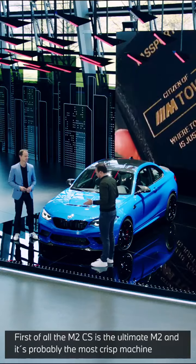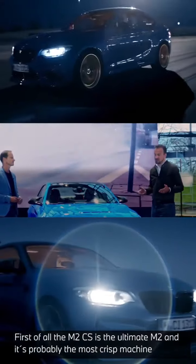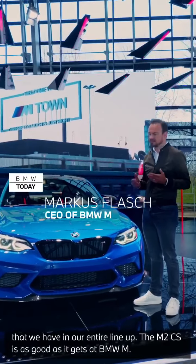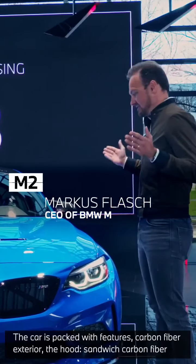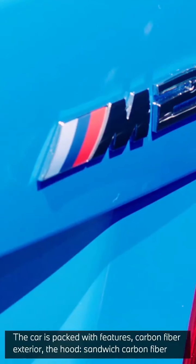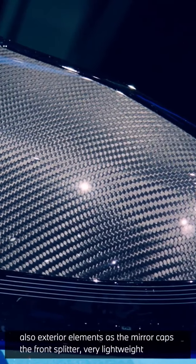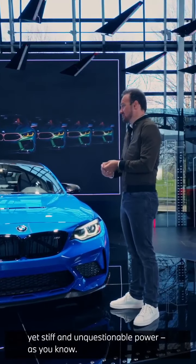Well, first of all, the M2 CS is the ultimate M2, and it's probably the most crisp machine that we have in our entire lineup. The M2 CS is as good as it gets at BMW M. The car is packed with features: carbon fiber exterior, the hood, the roof, sandwich carbon fiber. Also exterior elements like the mirror caps, the front splitter. Very lightweight, yet stiff, and unquestionable power, as you know.